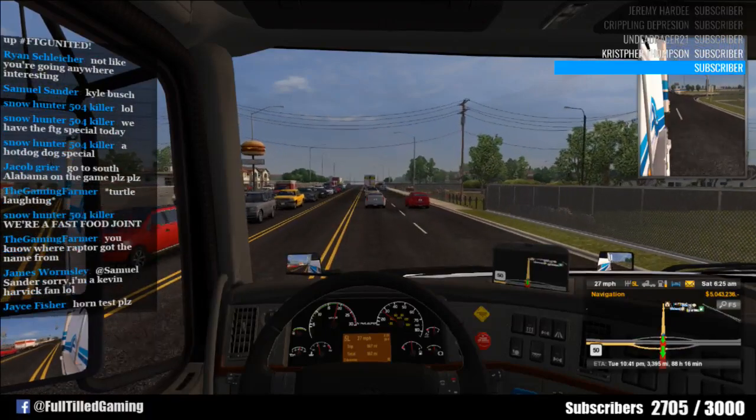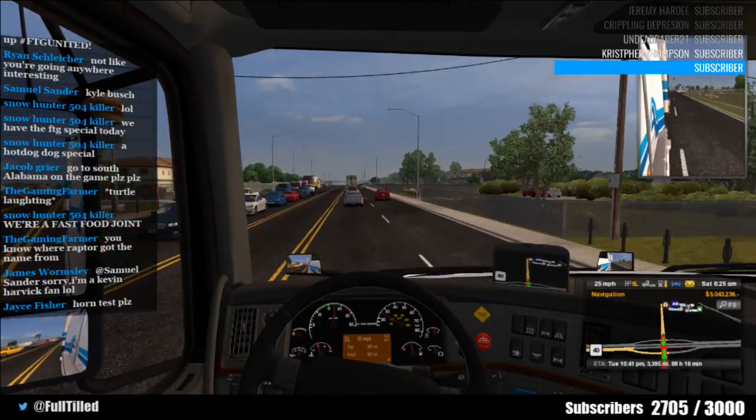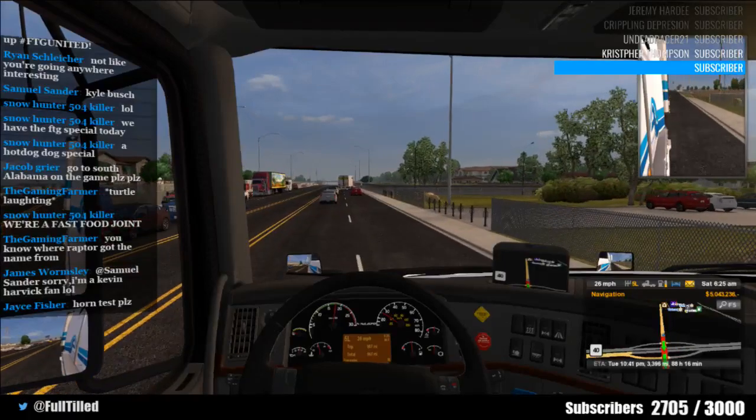Alright, so we need to get up here. We'll need to cut a U-turn here when we can. Let's see if we can just do that right here real quick.